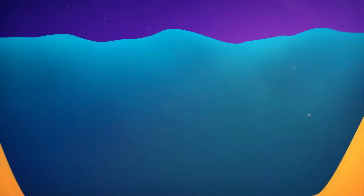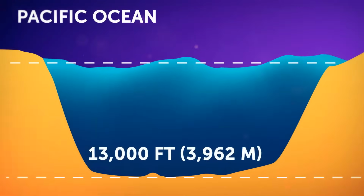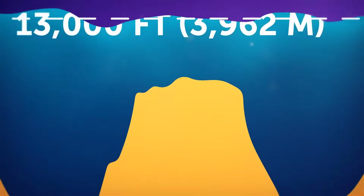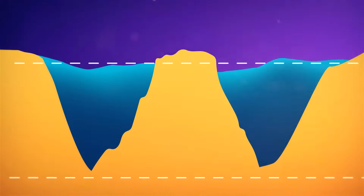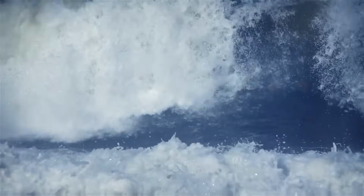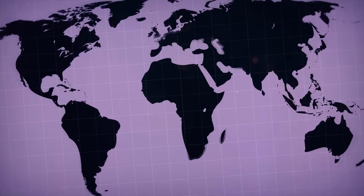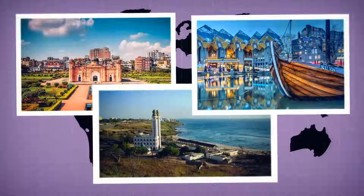And here comes the twist. The Pacific Ocean has an average depth of 13,000 feet. So, if a continent wanted to join the party, it would have to push a whole lot of rock upward, shaping its way to the surface. A new continent emerging overnight would make sea levels skyrocket. We'd have to say goodbye to geographically low-lying countries like Bangladesh, Senegal, and the Netherlands.